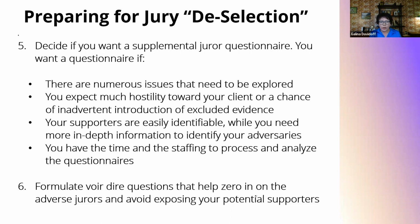So you want a questionnaire if there are numerous issues. You definitely want a questionnaire if it's some kind of publicly known project where people may have opinions, and then you may hear really hostile opinions. Say it's a public transit project or a project that created traffic delays, anything of that sort. So you want to be careful there.